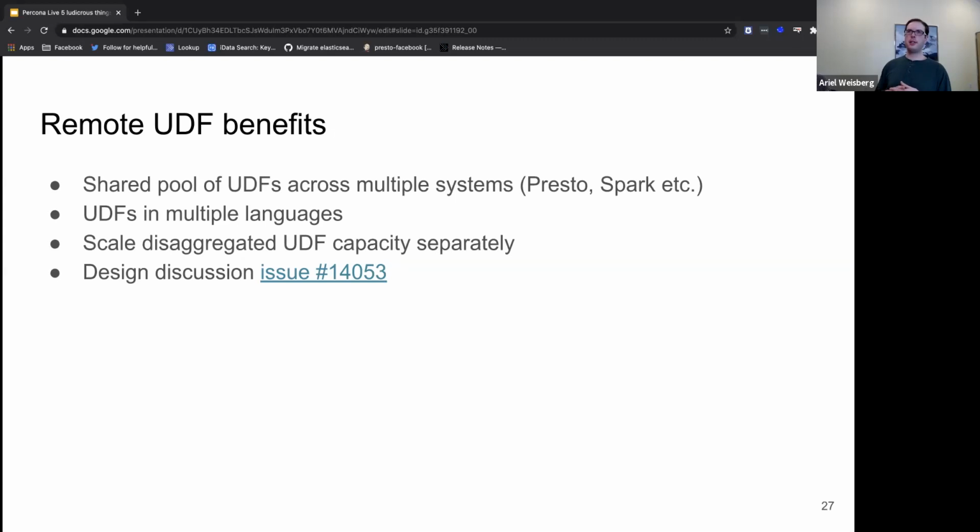Scaling UDF capacity separately is a double-edged sword. It means we can support blocking our memory-intensive UDFs, but it also means we have created an entirely new pool of resources that we have to capacity plan. We also have to ensure fair scheduling, resource limits, and all those good things. So it's not a free lunch, but we think it's worth it. You can read more about remote UDFs in the linked GitHub issue.